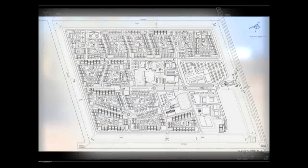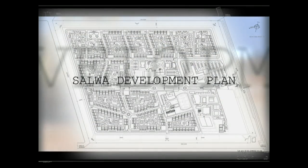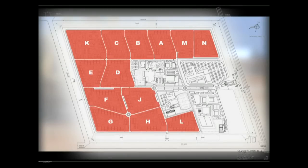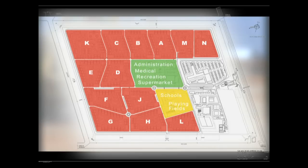The main contracts package was awarded to J&P, a contractor with more than 4 decades of experience in the Middle East. The approximately 1 million square meter site can be divided into 6 distinct sections. These comprise the community accommodation, consisting of 13 individual clusters labelled A to N, and includes the clubhouses and restaurants. The 2 community facilities areas, one comprising the administration building, medical centre, sports complex and supermarket, and the other dedicated to a junior school, creche and playing fields.